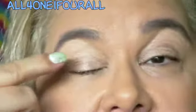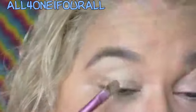Anyway, I used the Benefit RSVP for my lid, and I'm gonna go in with the neutral right there.